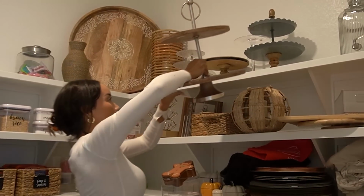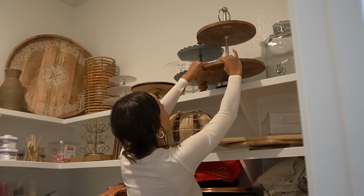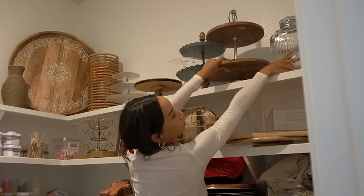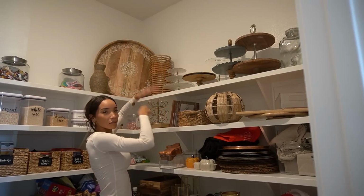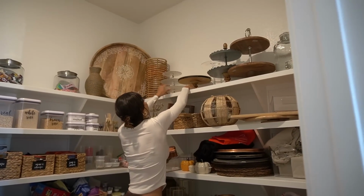Glass, wood, metal, just depending on what the vibe of the party is. But they're also very universal. I try to just stick to neutral styles for stuff like this so I can easily reuse them no matter what kind of party or whatever I'm doing.